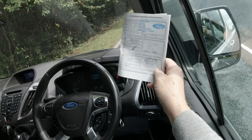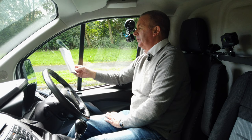Sync has connected to your phone and is reminding you that emergency assistance is set to off.